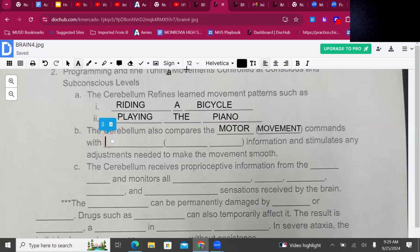commands with proprioceptive, which in easier terms to remember, is considered a position sense. For example, position sense is I'm standing up. I know where I'm at. I know my position. I'm able to maintain balance and standing up in space because of my sense of my position as I stand up.